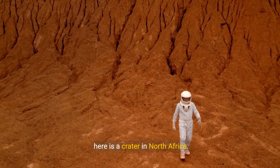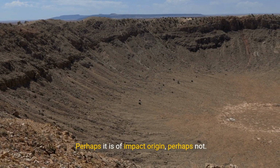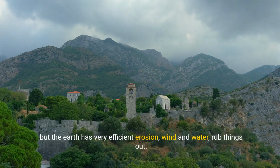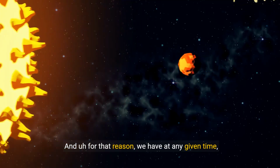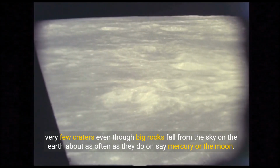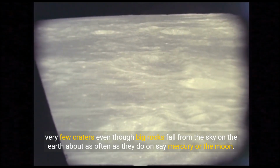Here is a crater in North Africa. Perhaps it is of impact origin. Perhaps not. Such craters are formed on the Earth as on the Moon, but the Earth has very efficient erosion. Wind and water rub things out, and for that reason, we have at any given time very few craters, even though big rocks fall from the sky on the Earth about as often as they do on, say, Mercury or the Moon.